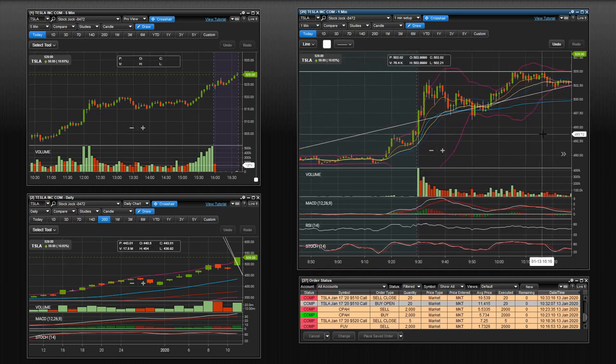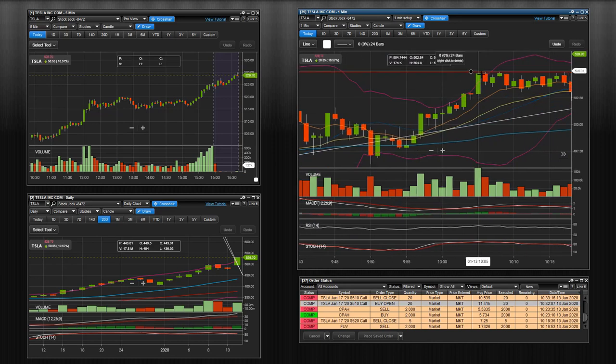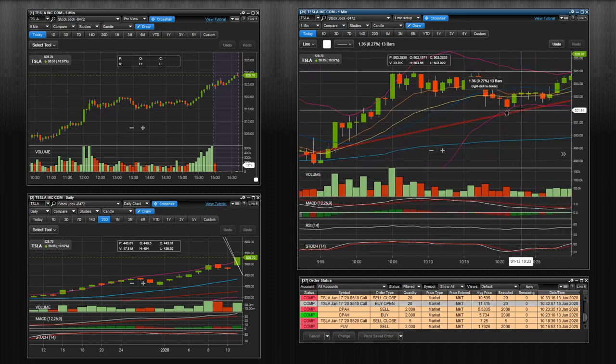So let me zoom in. That's probably better. All right. So we had a 1 test, 2 tests, kind of a 3 test, 4 tests. Messed up my charts. There we go. Came back down, put in kind of a double bottom for a reversal back up on the 1 minute anyway. Nice support line as well.